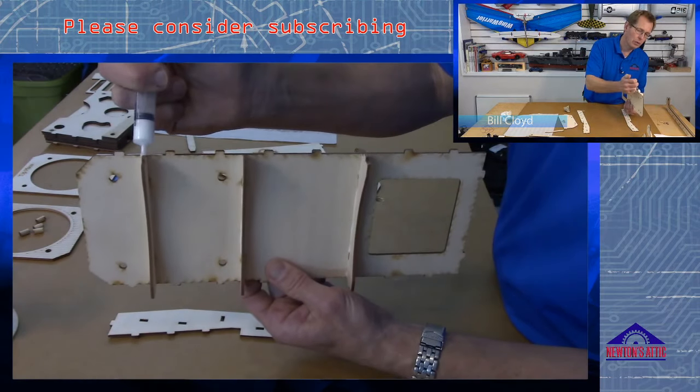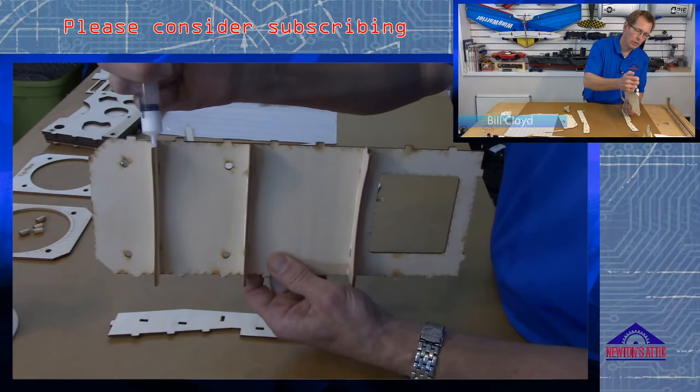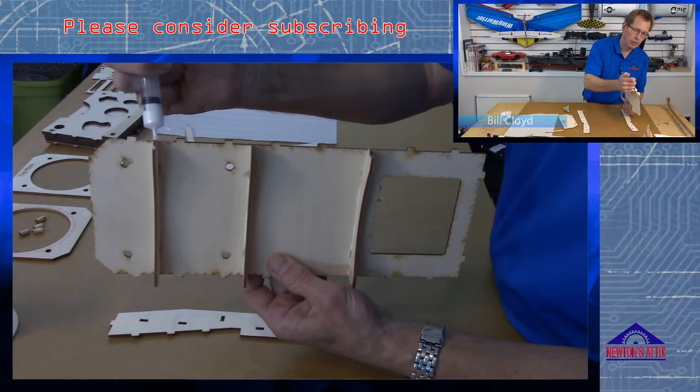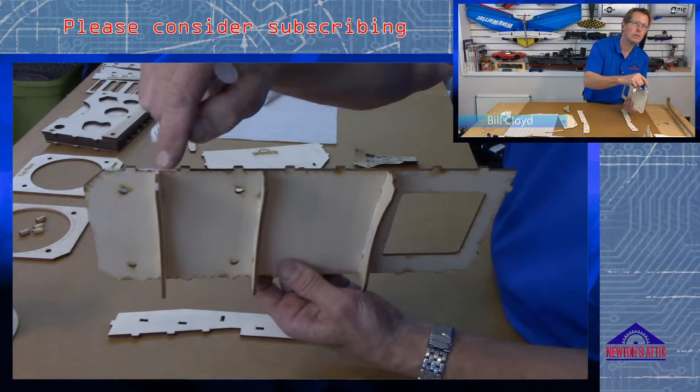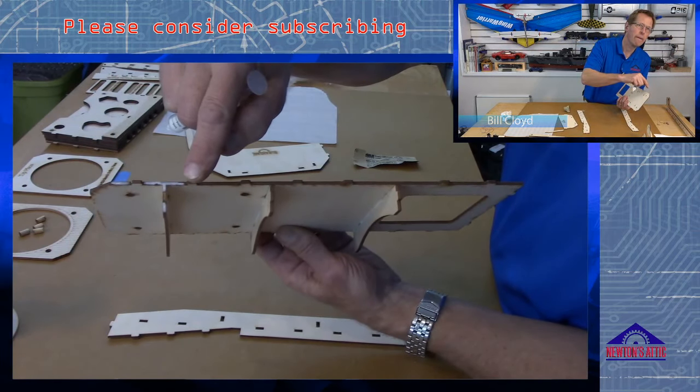Oh, you also want to put glue on the face of the brace there, the bottom brace. So I've got glue right along this face too. See that right there? Okay.